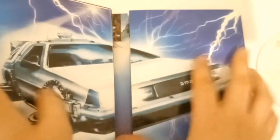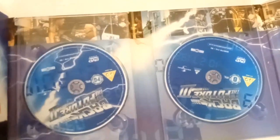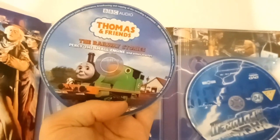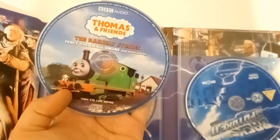Oh, we've got some Back to the Future here. This is in bad shape. This looks like the 4-disc edition from 2005. We've got 3 Back to the Future discs, and we got The Railway Stories, volume... It's Pressing the Small Engine. What volume was this? Volume 4, I think?